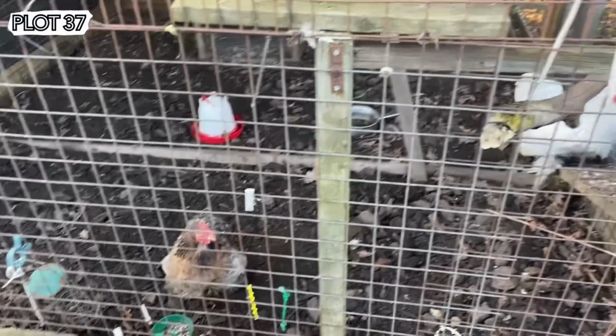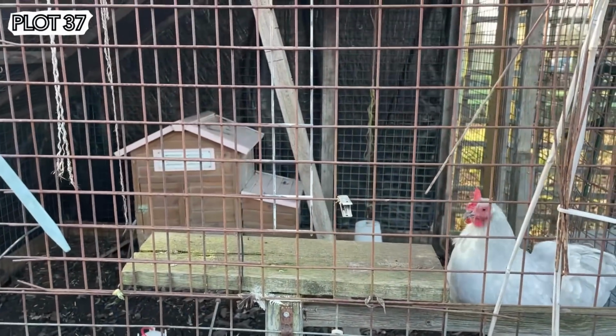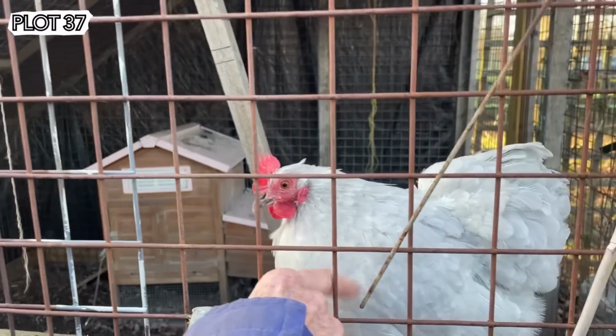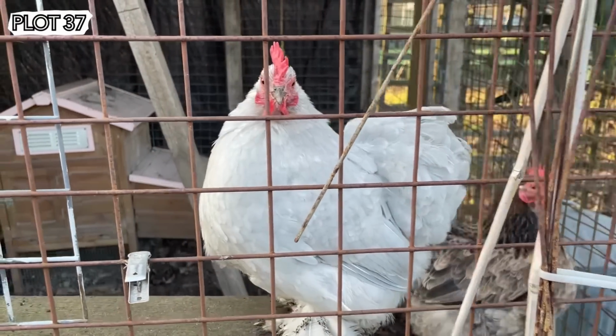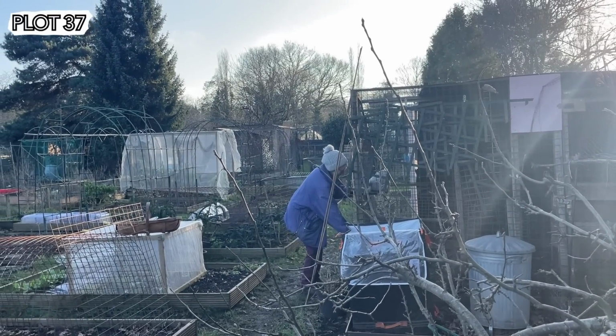Girlies! Yes, come on up here to say hello. Come on, up you come. Come on, all the way up. Pretty girls. Come on then, up you come too, Flo. I'm supposed to be feeding you. I'm just grabbing it out of my hand.